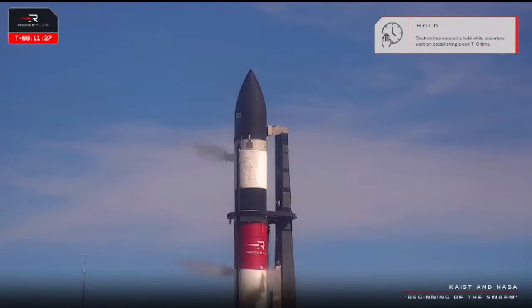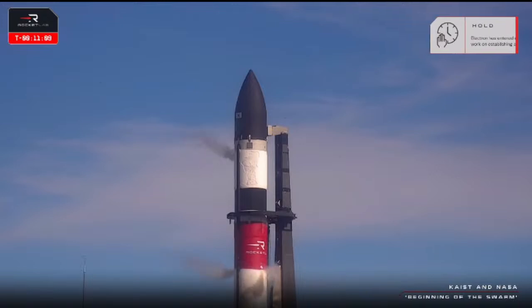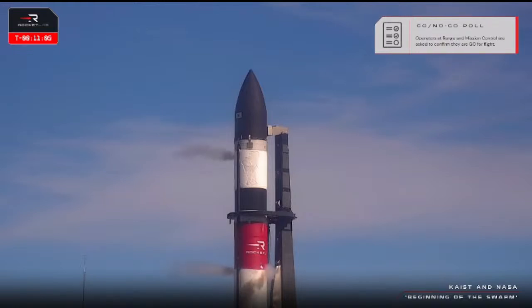Stage is go. Avionics is go. GNC is go. Recon's go. T1 is go. GC is go. PLS is go. RSO is go. MET is go. RF is go. MM is go. LD sub is go.